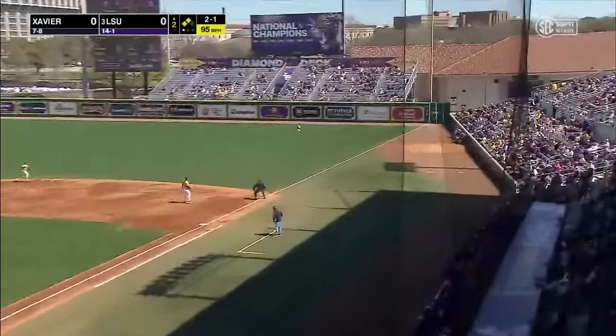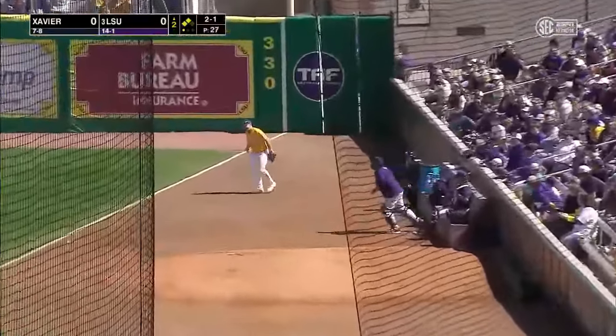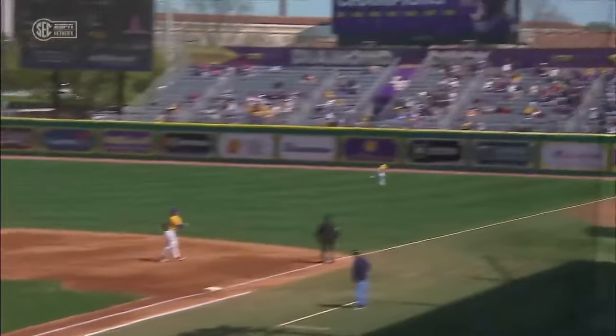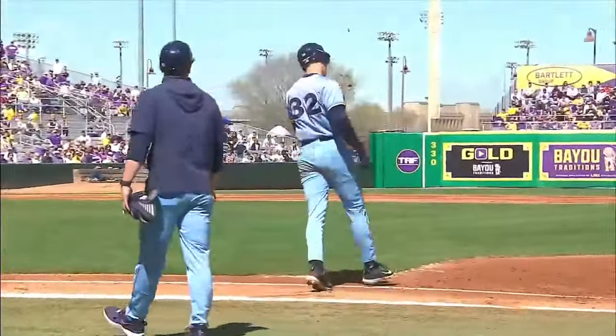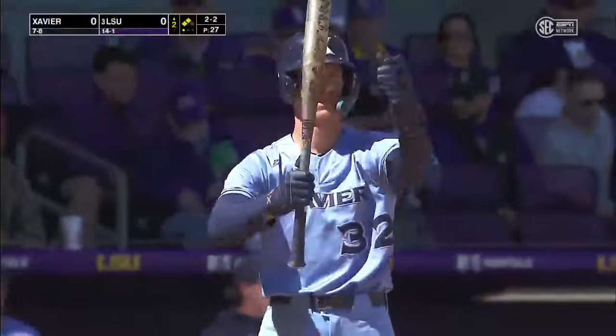That's lined into right field, and it is a foul ball by maybe a foot. Well, that was close. I mean, they say baseball is a game of inches, and that was it right there. What a difference 10, 12 inches make right there. Boy, it was 4 or 5 inches, I think, right of that foul line. If that ball lands, it's 2-0, and he's on second or third.